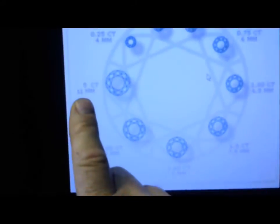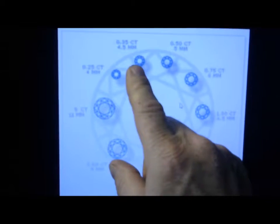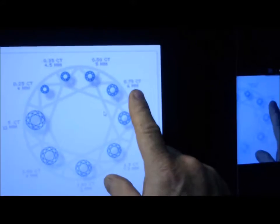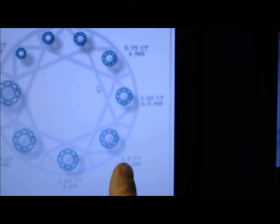5 equals 11. 0.25 equals 4. 0.35 electric company equals 4.5. Half system equals 5. 3/4 system man equals 6. 3/4 because he's 3/4 of that 8. When you have the perfect sun, you have 6 and 5 inside 4 and 7. And 1.5 in Mars gets you electric company. G&E. Running in the electronics of the moon.